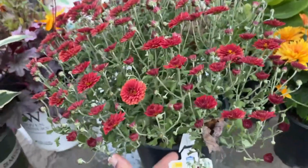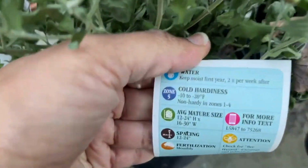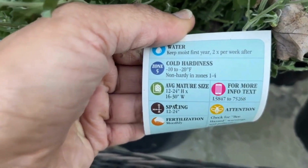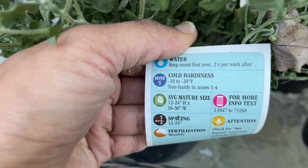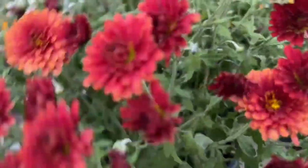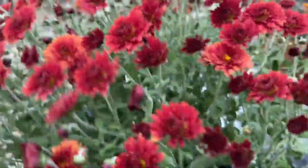So anyways, here is this one. This one is such a beautiful one. This one is the red mum. This was $7, and I paid half off for it also. Your mums love full sun, and you have to make sure you keep them hydrated. They dry out easily. They get thirsty so quick, so make sure you keep giving them water and keep the soil moist. This also is non-hardy in zones 1 to 4, and this will get 12 to 24 inches high and 16 to 30 inches wide. In a minute, I'll take you to the front and show you a couple of mums I planted that actually came back for me. And look at the blooms on here. It's beautiful. Love it, love it, love it. For $3, you cannot go wrong, right?